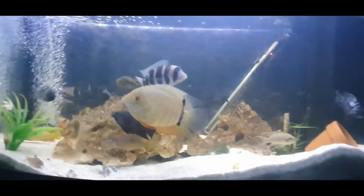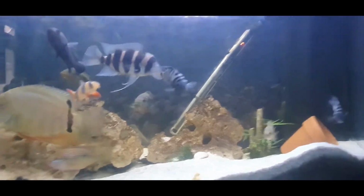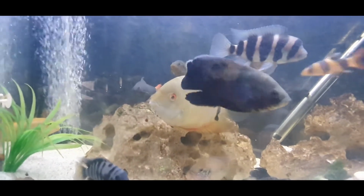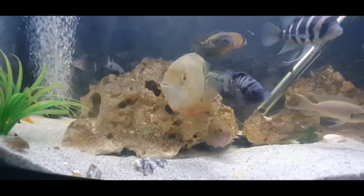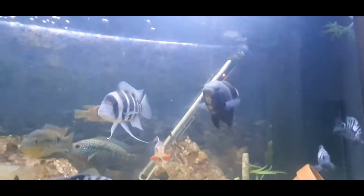Okay, so just before I get on with the water change, I would just show you some of the fish that we've got in the tank. So this big one here, this is a Severum. It's actually a green Severum, although it never really goes green. Beautiful fish, biggest fish I own at the minute. Yeah, I love him.